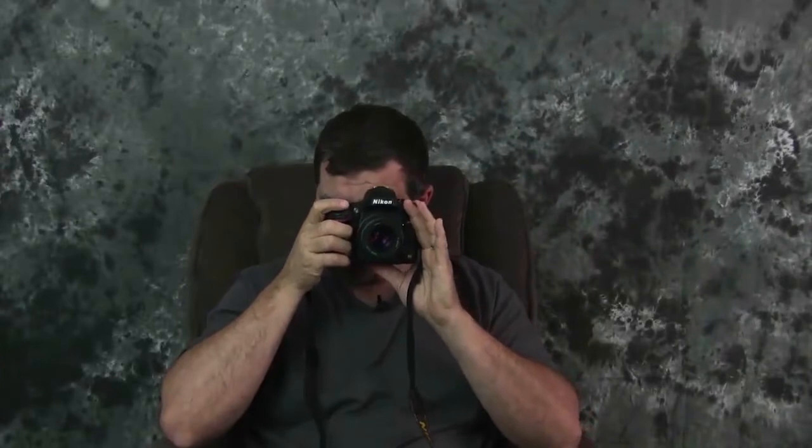Now, it's an SLR, and we'll talk about cameras another time, but it's because we can remove the lens, and it's a single lens reflex camera. So when you look through the eyepiece, what I'm looking at is I'm actually seeing it through the lens. So it's a single lens reflex, okay, SLR.